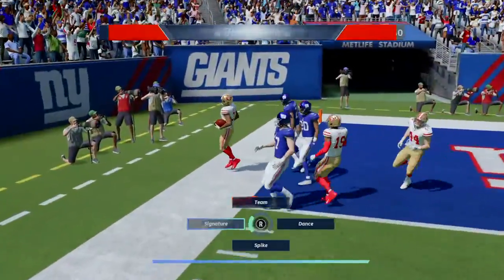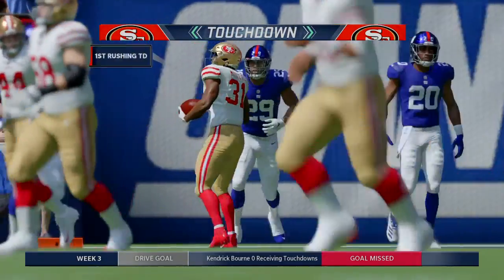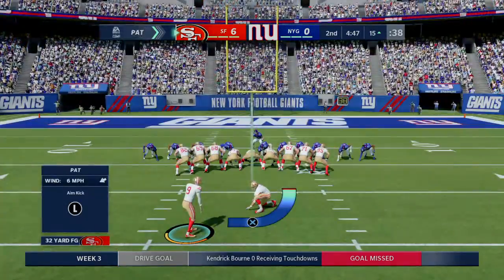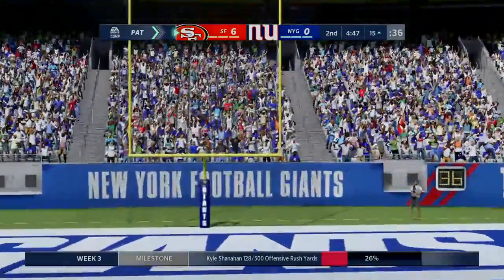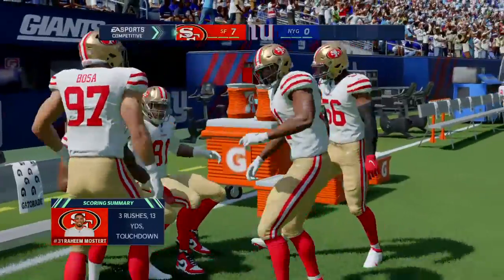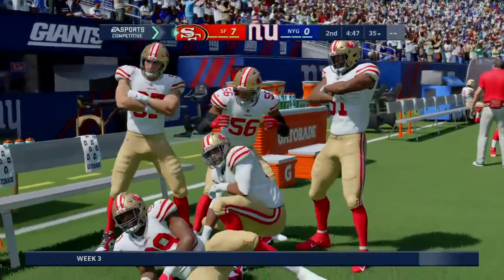And across the chalk, into the end zone, it's a 49er touchdown. San Francisco. Raheem Mostert, his 3rd touchdown now on the year, as his guys are first onto the scoreboard here this afternoon. And the 49ers grab a 7-0 lead. A drive that time of 6 plays. And it was capped off by a touchdown run from Raheem Mostert.